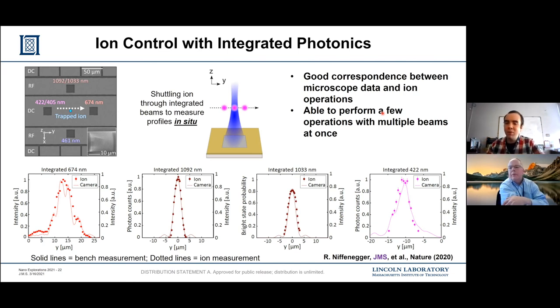And recently we moved in the direction of having a two-layer design where we have a shelf underneath the trap chip, and then the fiber array is glued down onto the shelf. This increases the stability even further.